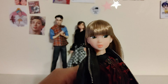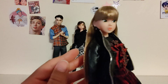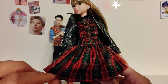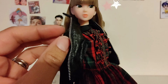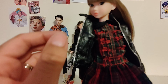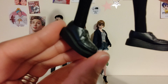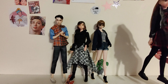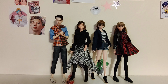She has green eyes. Her hair is very simple too, straight across bangs, just long and straight. She's got this really pretty gingham plaid dress with black tights, which her legs and body are wrapped, and I left those wrapped. I left her arms wrapped because this black leather pleather jacket might also stain. And then she's got these really cute shoes, I'm not really sure what the style is called, but I like the way that they look. She is called Little Sister, so I think she's supposed to be like a younger Momoko maybe.